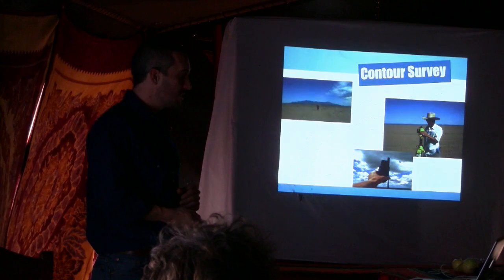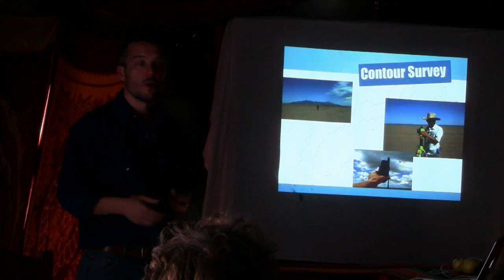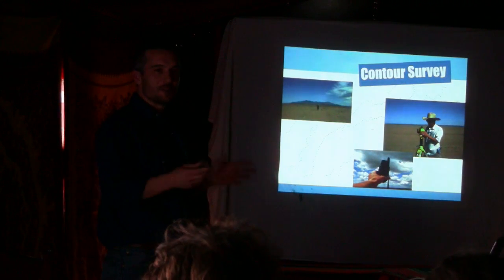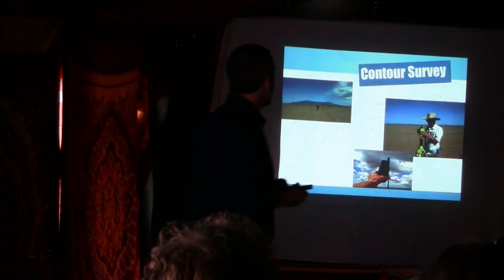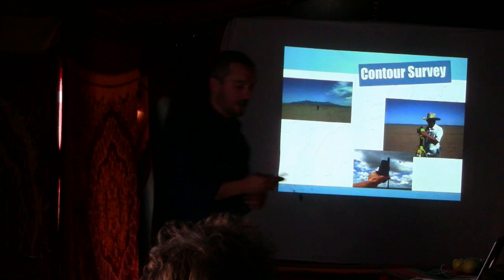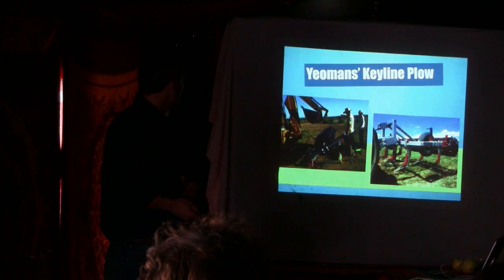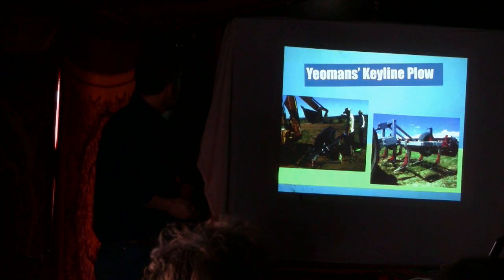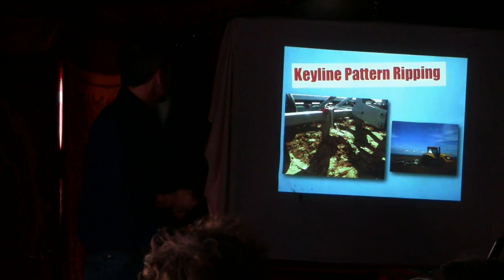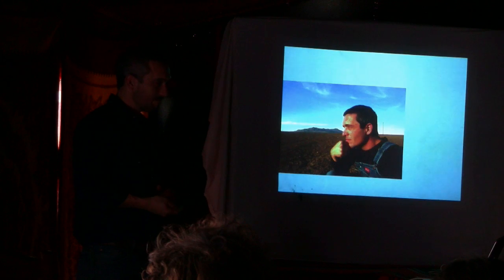So we decided to use the keyline process as a fast way to hopefully jumpstart the water cycle out there. I think you could actually use grazing to do this. Not that there's anything to graze, you'd have to bring in the organic material. But it would take longer, and we were looking for something relatively quick. So we did our contour survey. We brought in our plow. It's a 7-ton L43-9. We did our pattern ripping across that landscape, and we waited for rain.